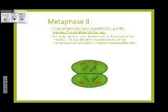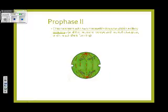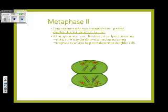Metaphase 2. The chromosomes with two chromatids line up along that equator, and the spindle is fully formed. Although genetic recombination primarily occurs during meiosis 1, the way chromosomes line up during metaphase 2 can also help to make unique daughter cells. Okay, finish copying this out and we'll go for a break.